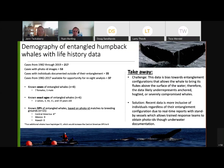So from 1982 through 2019, we had 217 confirmed entanglement cases along the West Coast. Of those, we had 53, which had good enough quality images to be compared to Cascadia's catalog. 35 of those had sightings outside of their entanglement year. We added the remainder to the catalog to elicit resights.